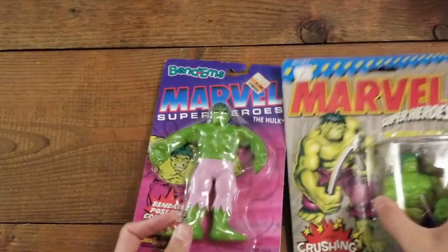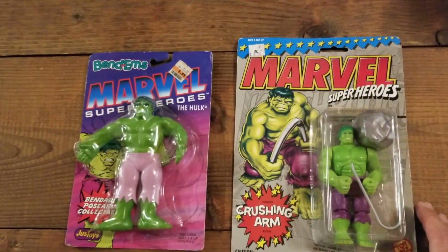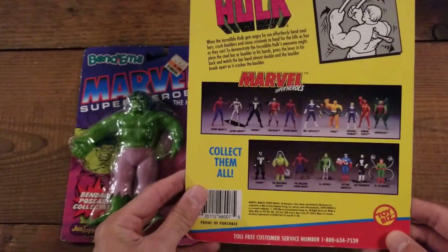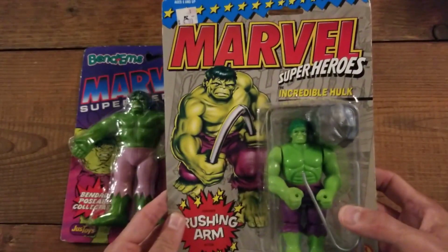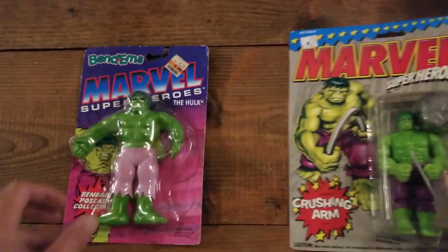Next thing, we got some Hulk figures. I absolutely love this original Toy Biz Marvel line. However goofy they may be, these were it. This was your only shop in town if you wanted action figures of these Marvel characters. I never actually had this Hulk. I didn't really like action features so much in my figures, but I'm looking forward to popping this open. The card art is really quite beautiful.